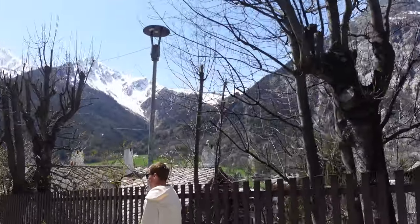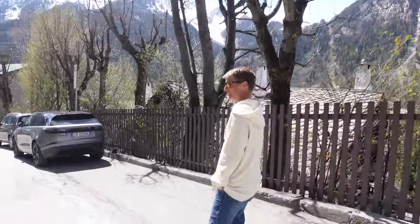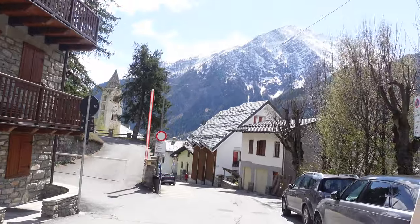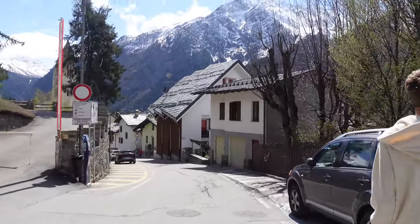Welcome to Italy and Courmayeur. We made it. We made it finally. And it's nice and quiet and feels so sunny and good. I am ready for my espresso and gelato.